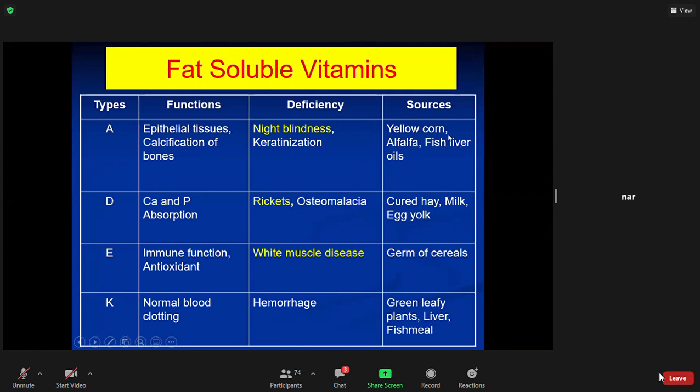Fish liver oils are a very rich source of vitamin A. So these are some of the examples, but you can have a whole host of things which are good sources of vitamin A. Like all the green grasses, right? You see right now, if you drive around, you see all the green grasses, crimson clover, ryegrass, all those grasses are really high in vitamin A right now, okay?